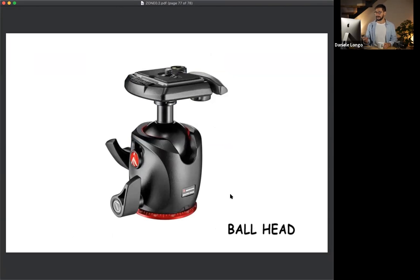Ball heads are fast, and there are some ball heads that work like a joystick, like the clutch of an airplane. Anyway, a single lever that you press and it moves, and when you let go, it stays where it is. It's even faster than this one, where you have to turn something, so you need two hands: you turn one lever and move the camera with the other. With this one, you press, move it all with one hand, and let go.